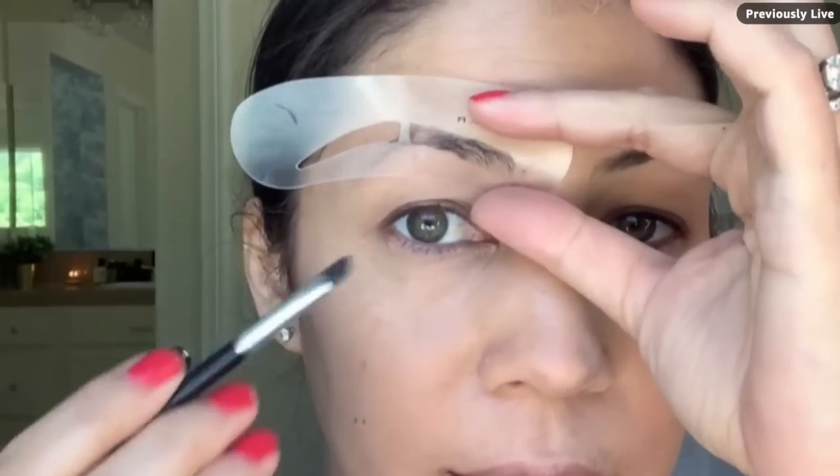It has 5 brow stencils. So I use the classic stencil in order to help shape my brow. And of course, that's what I've been having trouble with since my brow lady has been closed for the past few months, is shaping my own brow.